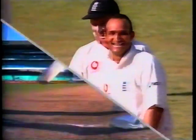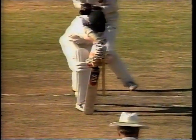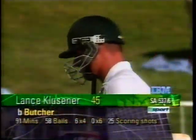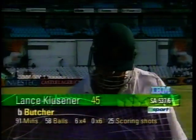Yes, you beauty! Oh, Butcher has bowled Lance Klusener. Well, Lance Klusener looked pretty disinterested for most of his innings. He's just stroked it around, tried to give the bowling to Gary Kirsten for most of the time, hit some nice boundaries, but they're playing inside the line of a Mark Butcher off spinner. And he's probably pretty annoyed that he doesn't get a red asterisk behind his name. 537 for 6 South Africa. Lance Klusener gone for 45.